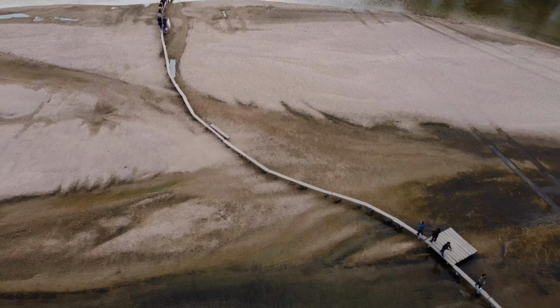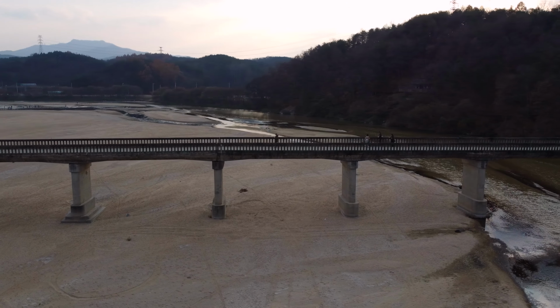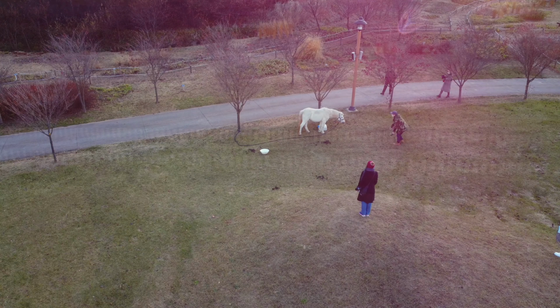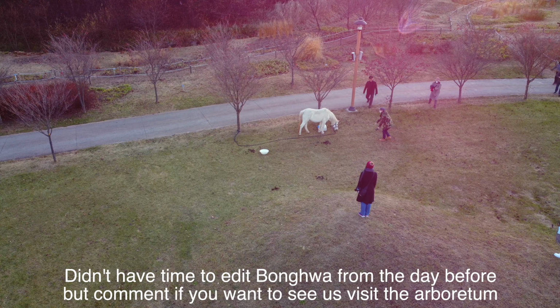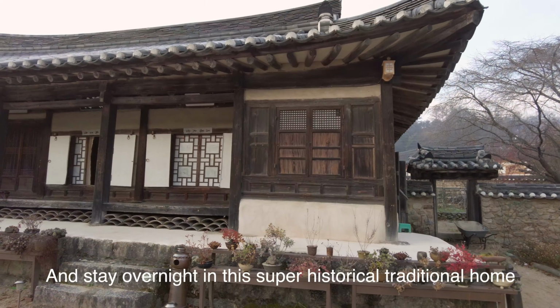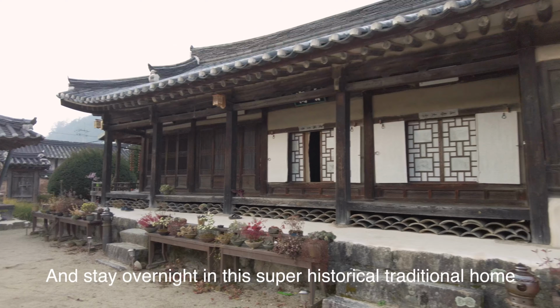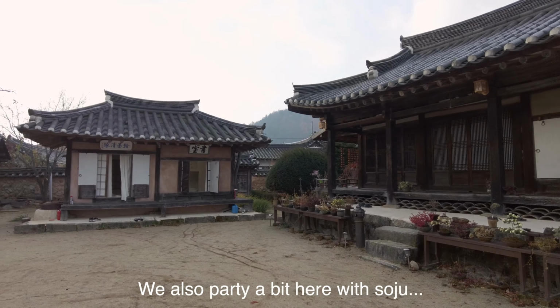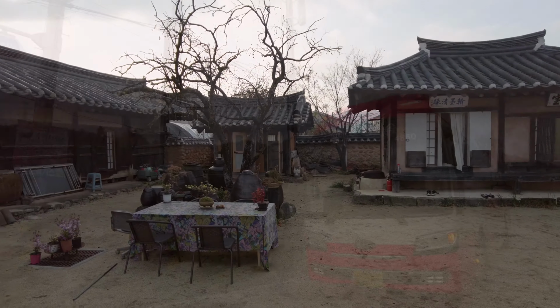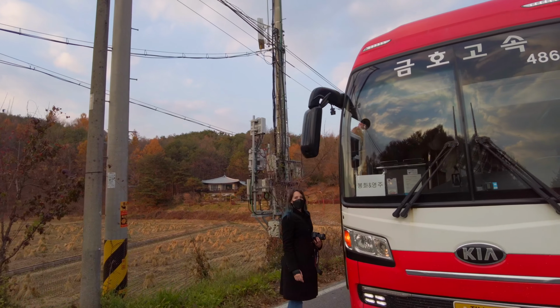I would say personally it is the more enjoyable between Ponghwa and Youngju, although Ponghwa is really unique and so natural, has its own little assets. And overall, I'm really happy that I discovered these two areas thanks to the tourism associations out here. Whatever the case, it's now time to head back to Seoul.